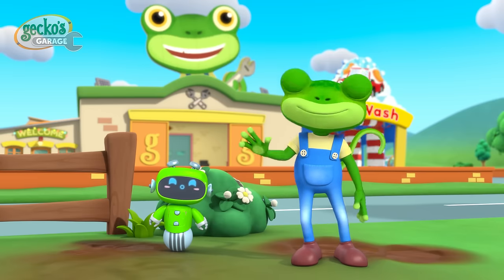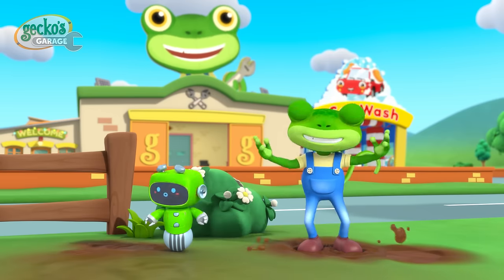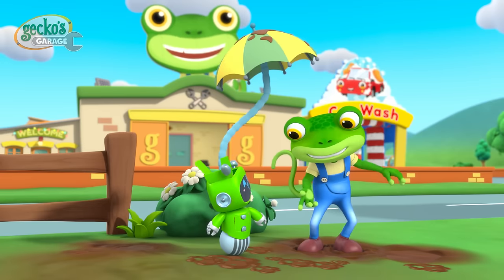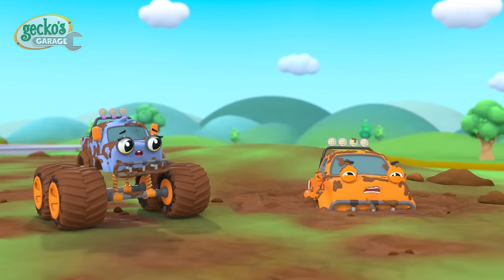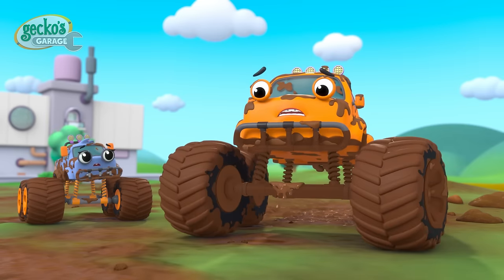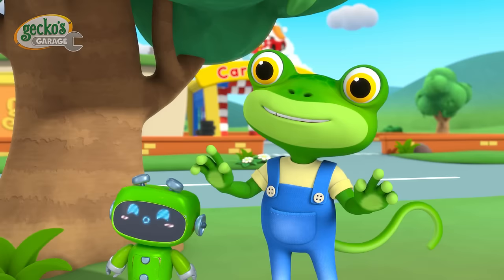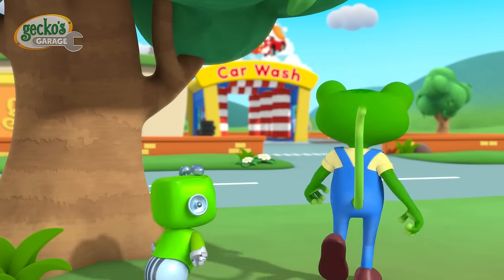Hello, everyone! Max and Molly are having so much fun playing in muddy puddles! Oh, you! Thanks, Green! Oh, Max, you're covered in mud! It's bath time for you two! I guess they don't want a bath!